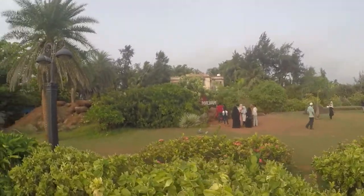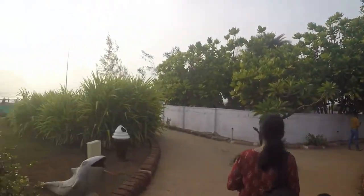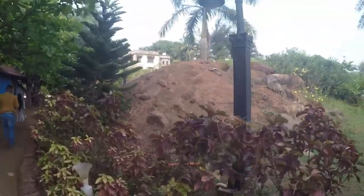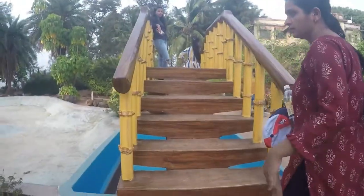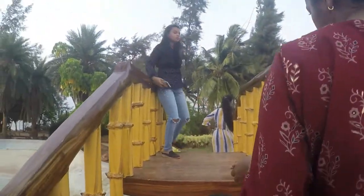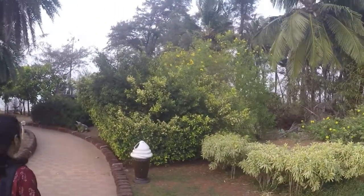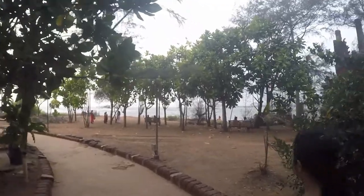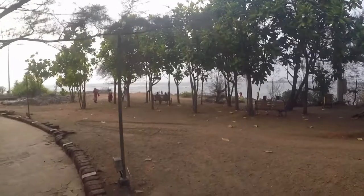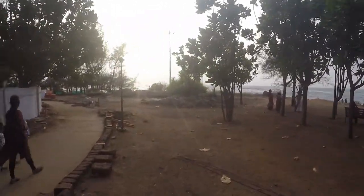I love Malvan, yes, we certainly do. Nice walk through this quiet place. Can you believe just 5 rupees is the entrance fee for this garden? What a nice breeze. What a nice sight. This is a must visit spot if you are in Malvan.